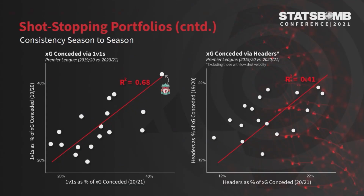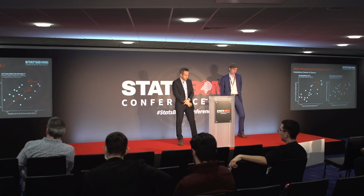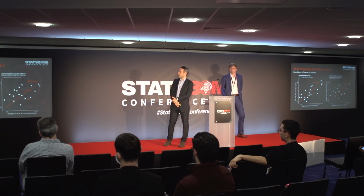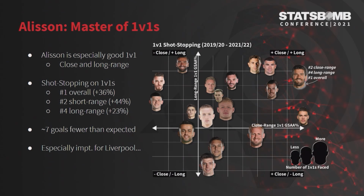The R-squared value here is 0.7, which shows even in a league that has a lot of player turnover, manager turnover, and style change, there is still this consistency season to season, and the same goes to a lesser extent for XG conceded via headers. So obviously, from all that I've just said about Liverpool conceding a lot via 1v1, they would be looking for a goalkeeper who is a specialist in that particular skill set. Bingo, mission accomplished. Liverpool's goalkeeper, Alisson, is the king of 1v1s. He's number one overall in the Premier League, saving 1v1s at 36% above average, which is absolutely an enormous number.